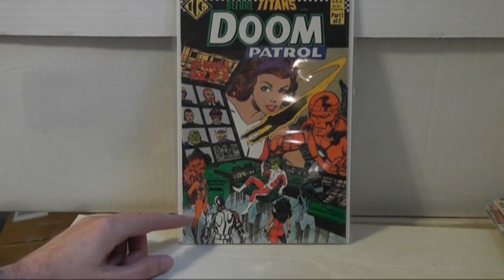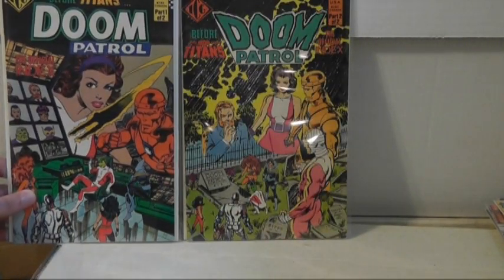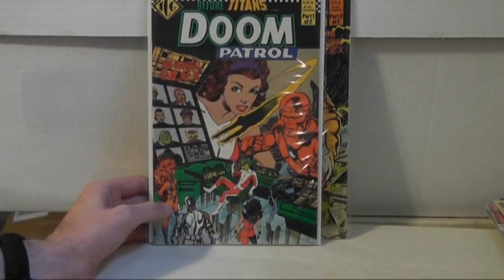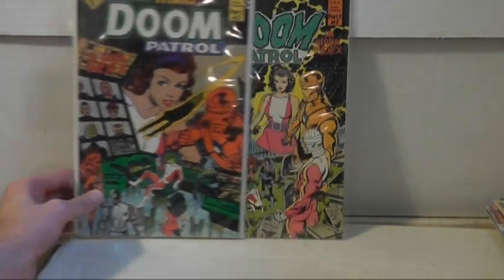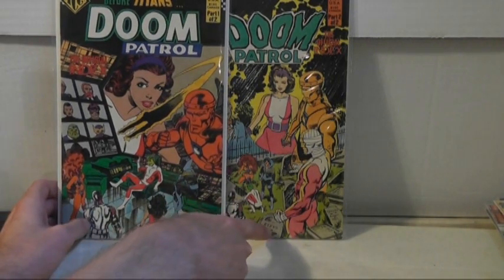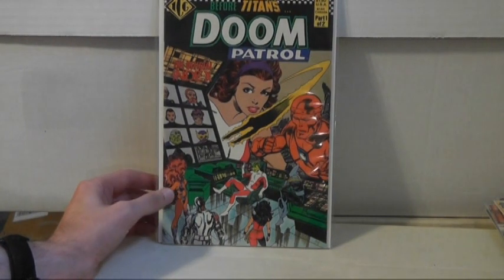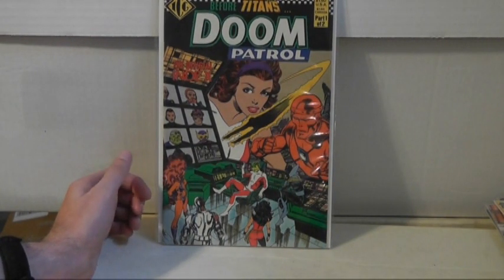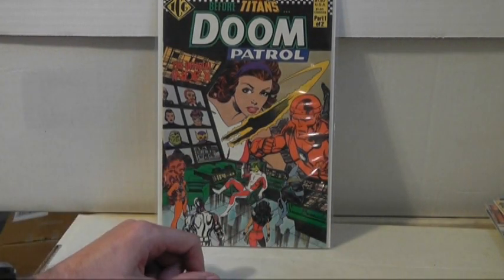It looks like this one looks like Burns. But I thought they were Perez. No, they're Byrne, because there's Byrne's signature in the tombstone down there. So they're Byrne. The covers have the Teen Titans on it, and it's kind of like the Teen Titans are checking out the Doom Patrol, because, of course, Changeling's telling them about the Doom Patrol.